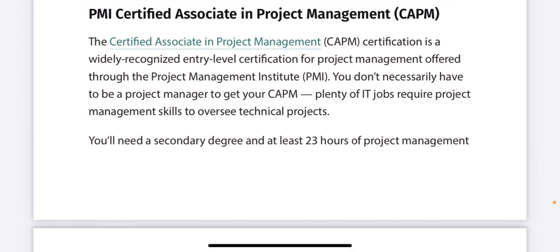PMI Certified Associate in Project Management, CAPM. The Certified Associate in Project Management, CAPM, certification is a widely recognized entry-level certification for project management offered through the Project Management Institute, PMI. You don't necessarily have to be a project manager to get your CAPM. Plenty of IT jobs require project management skills to oversee technical projects. And that's what I want to emphasize.